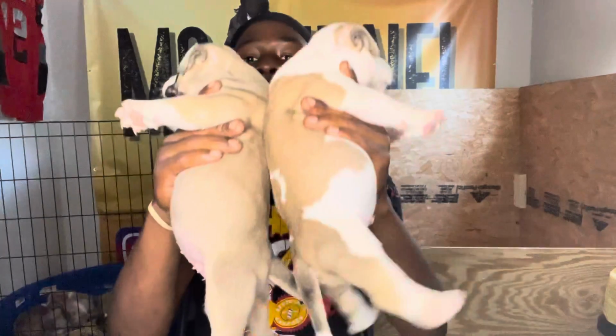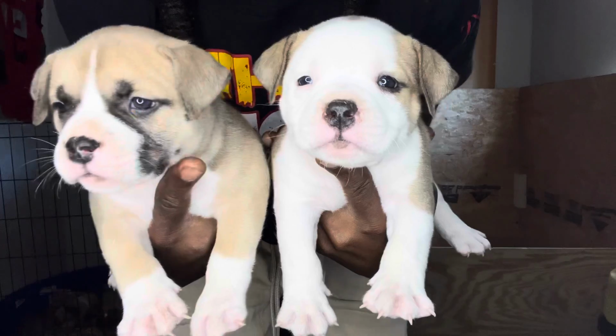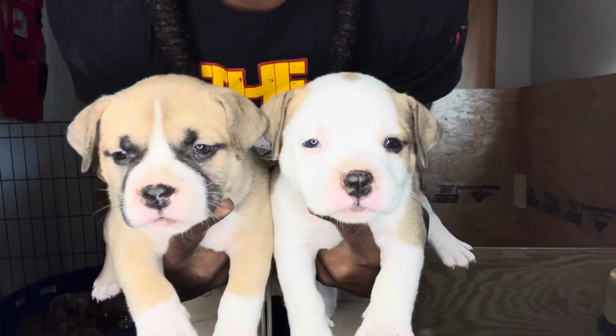This female will be $4,000. This male will be $3,000 plus shipping. And, you know, you still got an opportunity to get in on both these dogs, man. Four and a half weeks. Looking good, y'all. Looking good for 4.5 weeks, if you ask me.